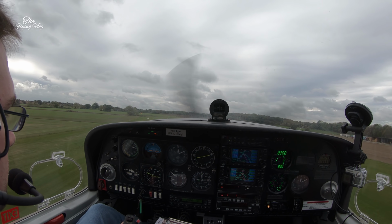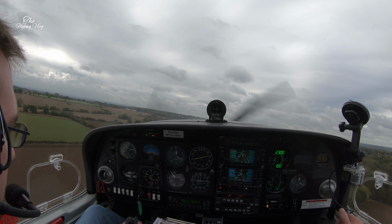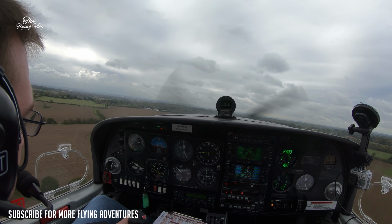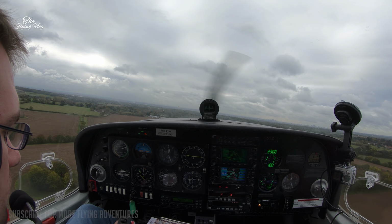Juliet, final 2 on left, full stop. Assessing 28 degrees. What was the fuel, Robbie, that you mentioned? 77 litres. Yeah, left and right, please. Just there, 11.5 left, right 9.5, 43 and 34. Right.